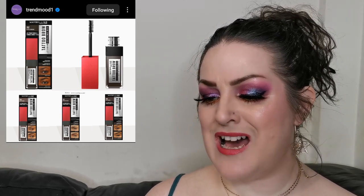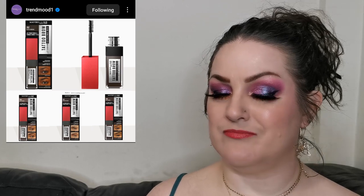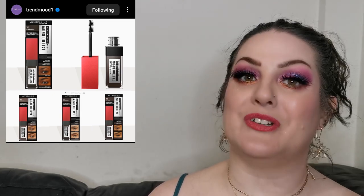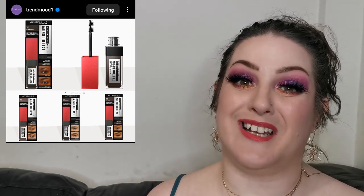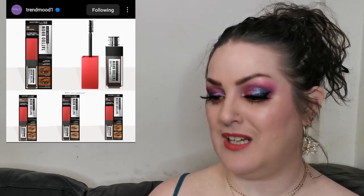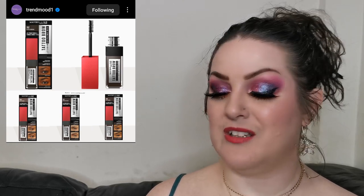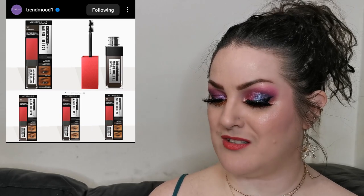I don't know how good this would be for me because underneath all of the brow makeup I have on, I don't have much. I hardly have any brows at all, if I'm honest. So I don't know how good this would be for me, but I did want to give it a mention for any of the rest of you out there that are interested in trying new brow products.